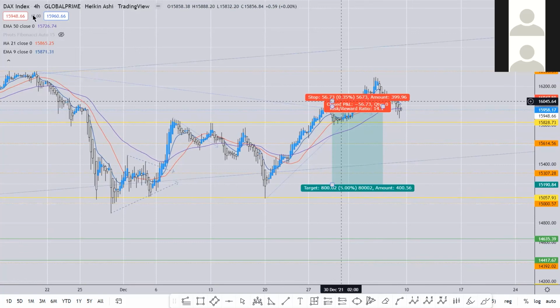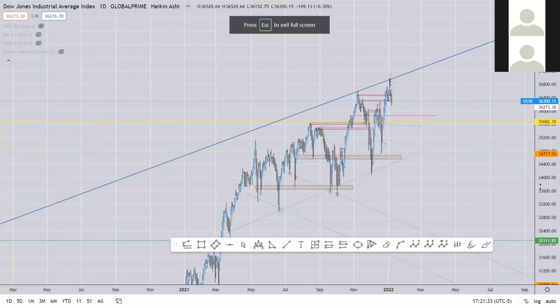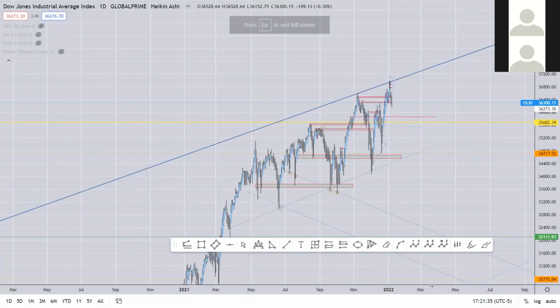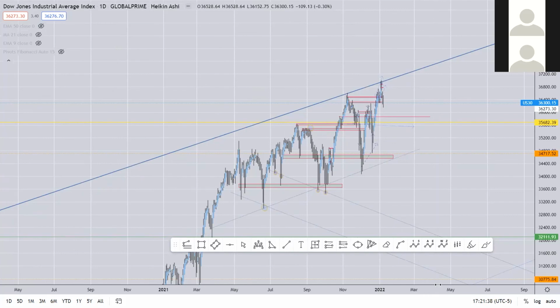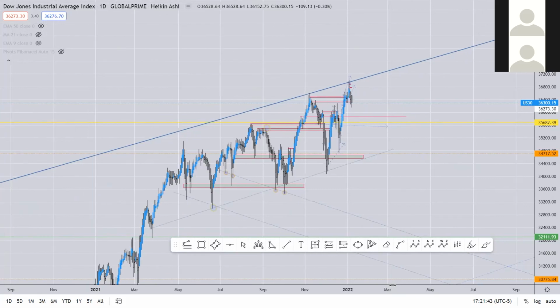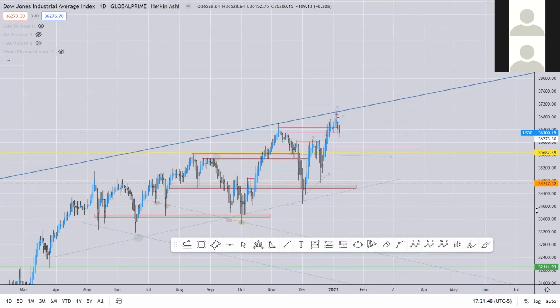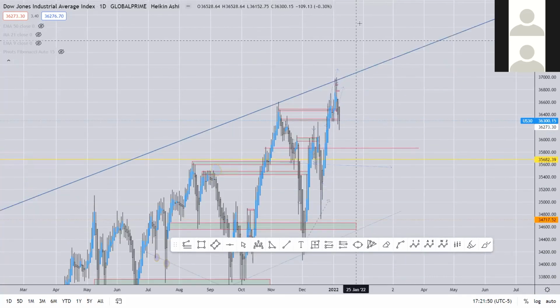Now, let's get out of that. Let's go back to America here. Let's look at Dow. Let's see if any of that is continuing over here. And the way I see it, we have something similar happening. Now, let's take a look here. We're in the daily right now.